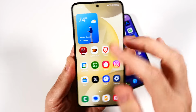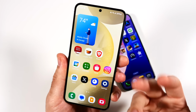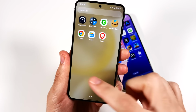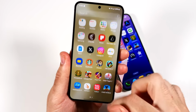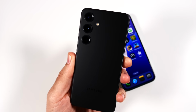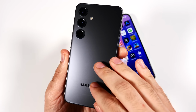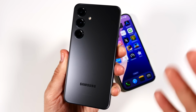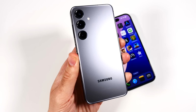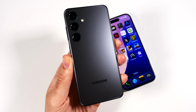To give you a refresh, a 6.1 inch 120 hertz dynamic AMOLED display. This is a 1080p panel, but on this size at a 6.2 inch, it really doesn't make a massive difference. A 50 megapixel triple camera, not each lens is 50 megapixels, but the main sensor is. Snapdragon 8 Gen 3, and this does have 8 or 12 gigs of RAM, depending on the storage model that you go with. 4,000 milliamp hour battery in here. So a pretty nice set of specs here for the S24.